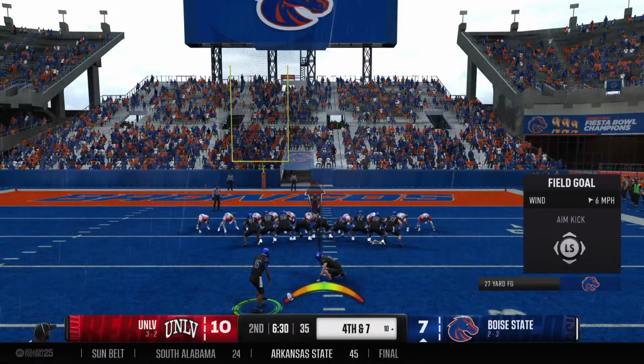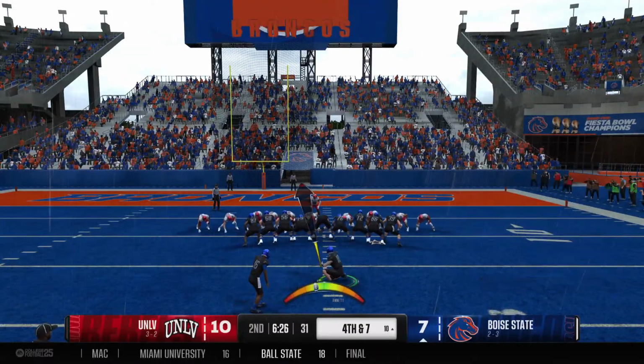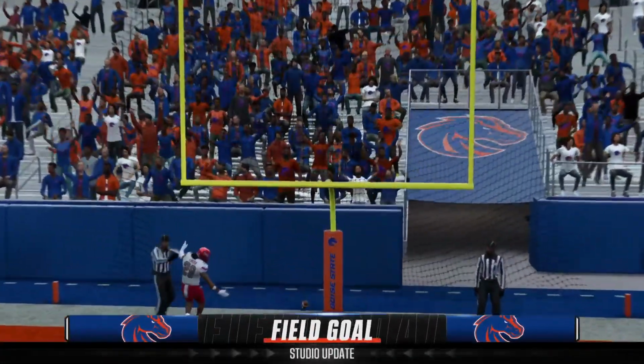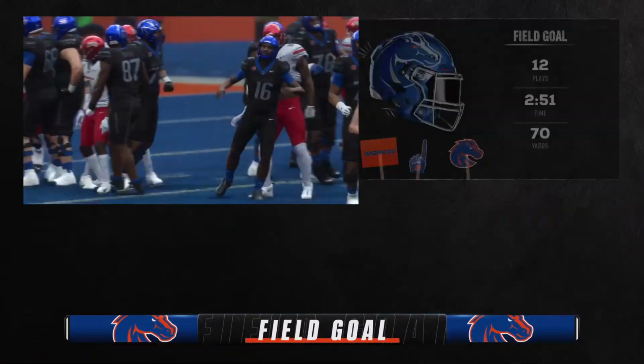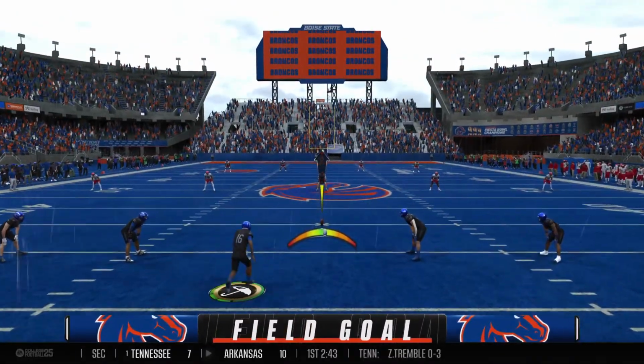They'll try to get something out of this drive and kick the field goal here on 4th down. It is good. And the kick is good, and guys, we have ourselves a tie ball game. And we're all square as he's set to kick it away.